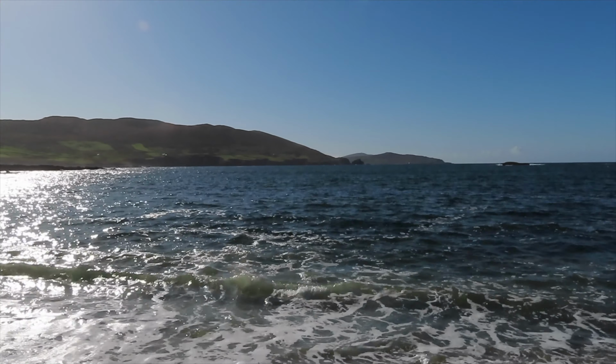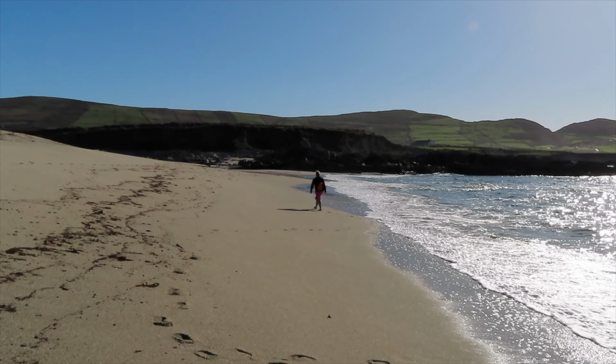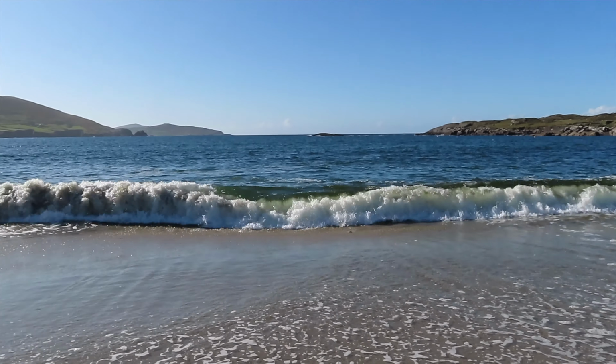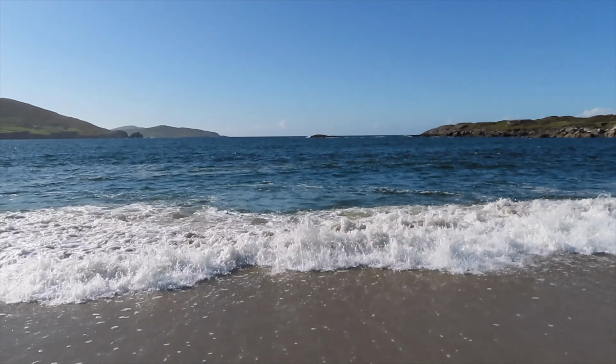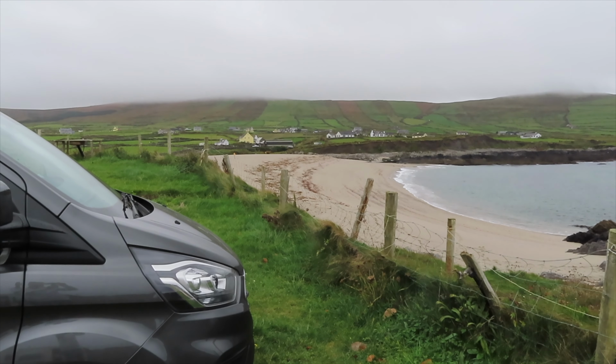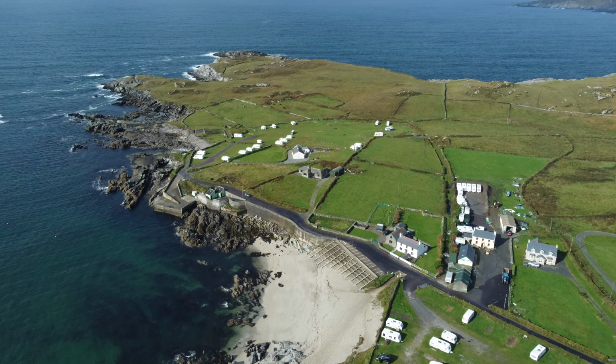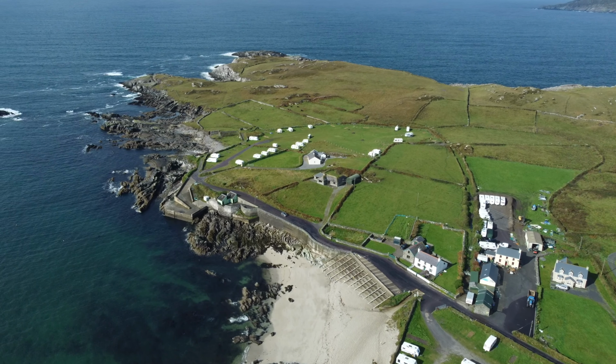And the beach will bring out the child in you as you want to paddle in the sea and the river that flows into it. And if you wish to stay, there's a campsite right on the edge of the beach which is conveniently placed. And you could easily stay a couple of nights at this location.